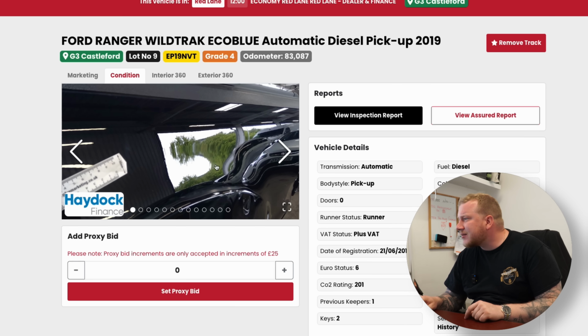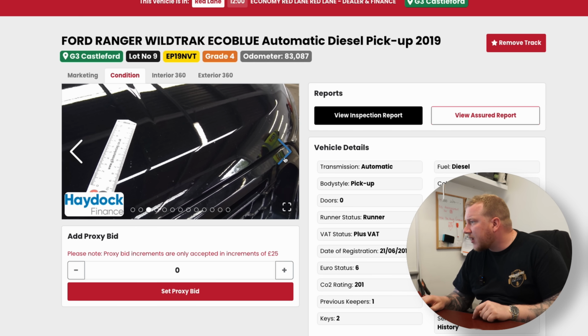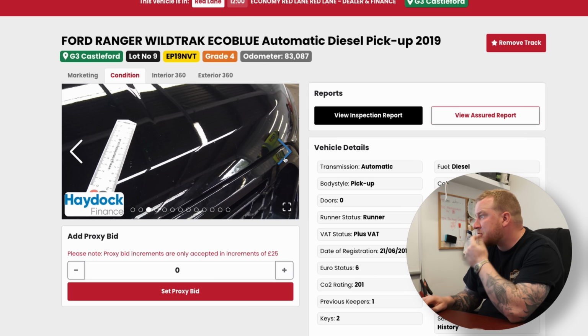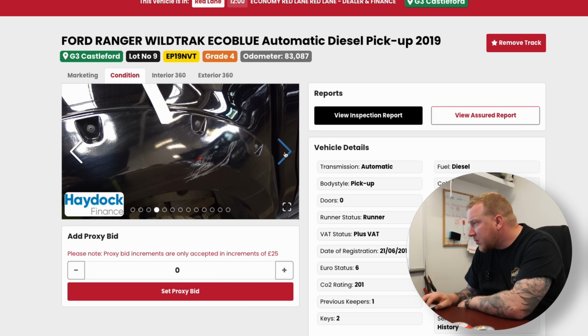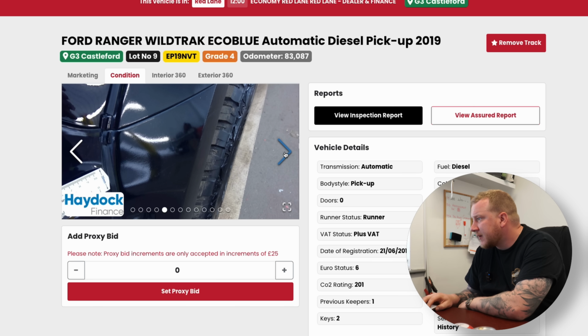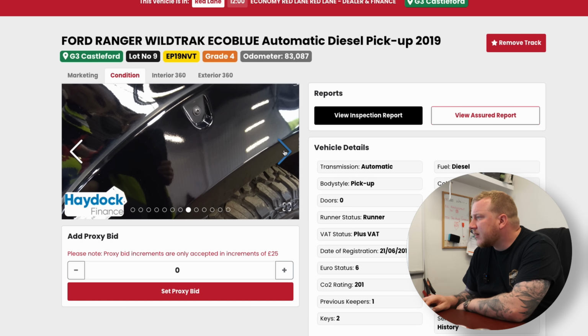Yeah, so there are a few things. If we look at condition, just trying to show us something there, maybe a mark or something. Scratch there, possibly another scratch on an arch there. Might well polish out. We can certainly make it look a lot better. Bad paint on an arch, maybe. I've got a feeling.